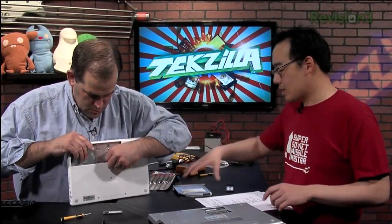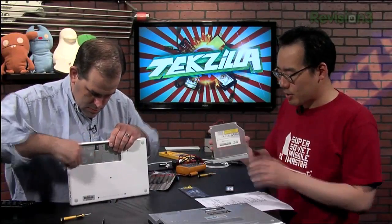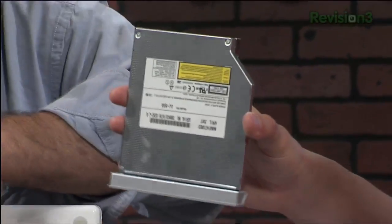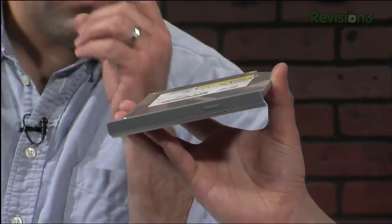That being said, one thing I wanted to add was optical drives. Although you can't do it with the MacBook, you actually can do it with most PC laptops. 2 screws and the CD, DVD, ROM drive pops out. In this case, it's a DVD dual layer burner, so I don't really need to change it. Right.